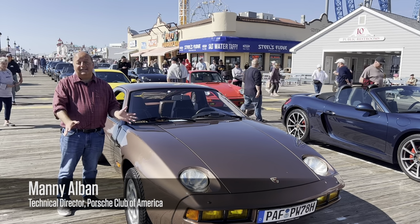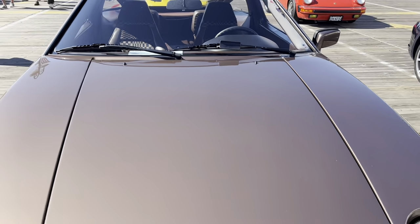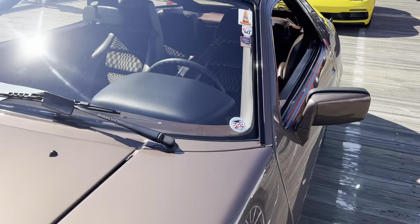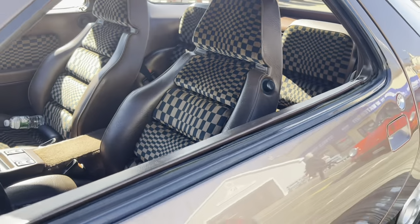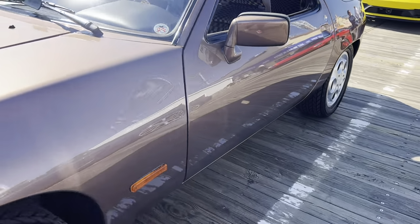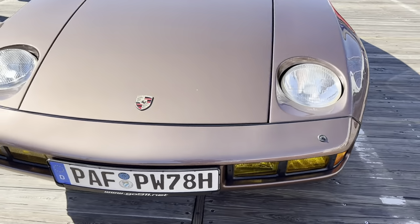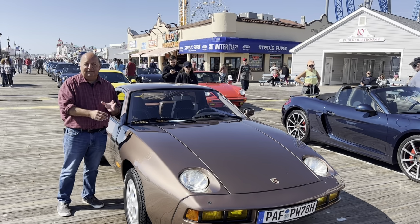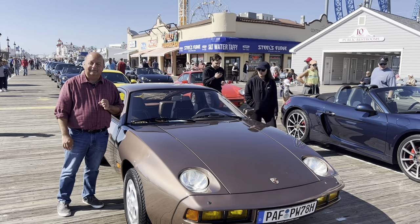928s are now classics, but finding early 928s in original shape, boy, that's really tough. And here we have one that's in copper brown metallic with the original Porsche interior. It looks like it just rolled off the showroom floor. And being a European model, this has cool Euro H4 headlights, the original phone dials. It is something that you rarely see and kept in such beautiful condition.